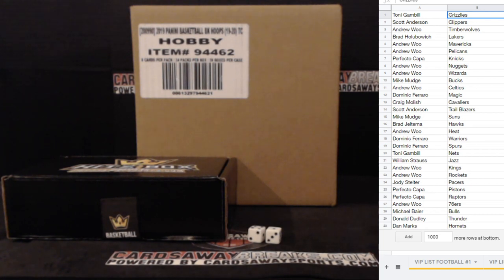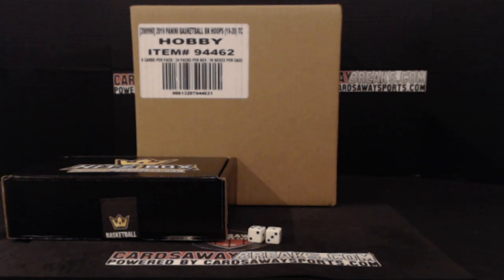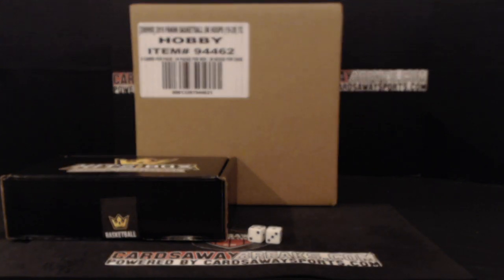Trading block is closed. 2019 six box hoops basketball number one ready to go. Start off with the hits box and then we'll open up this case. Six boxes. Good luck, everybody.